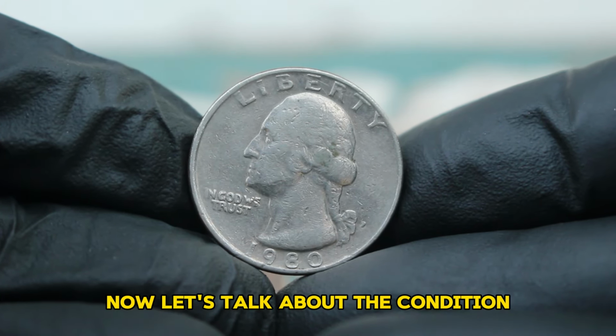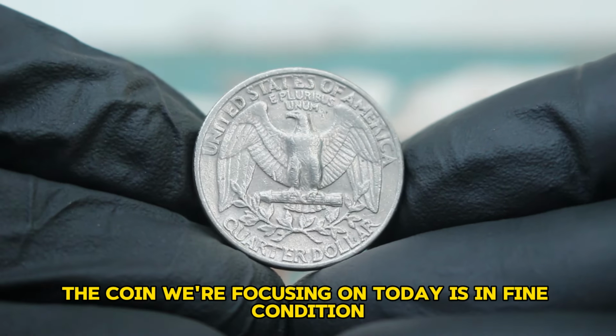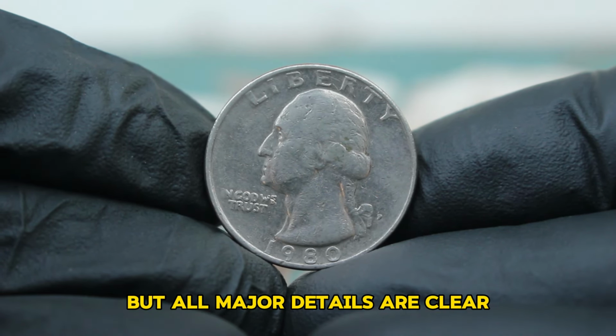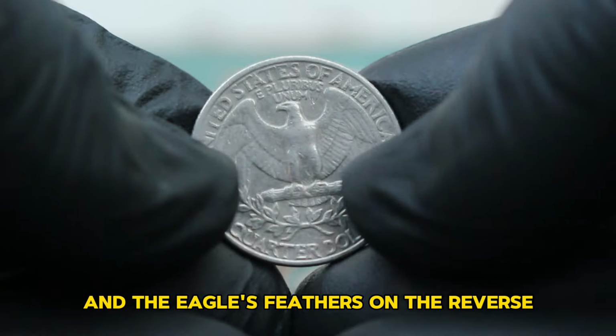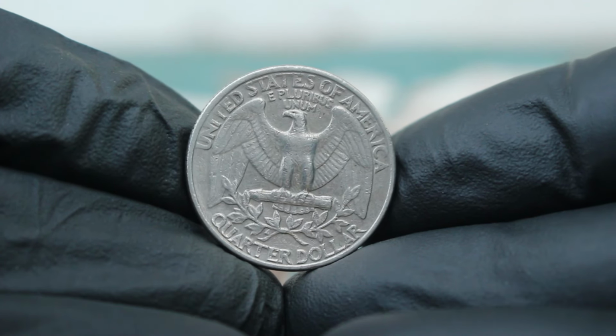Now, let's talk about the condition. The coin we're focusing on today is in fine condition. In coin grading, fine is a mid-level grade, indicating that the coin has moderate wear, but all major details are clear. For the Washington quarter, this means that while there might be some wear on Washington's hair and the eagle's feathers on the reverse, the major design elements are still intact.